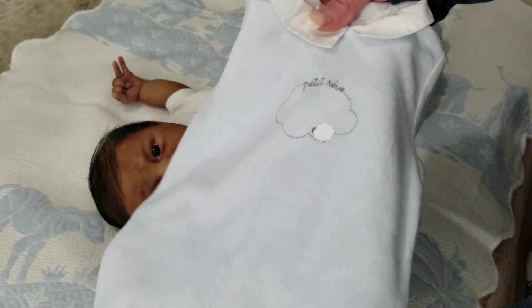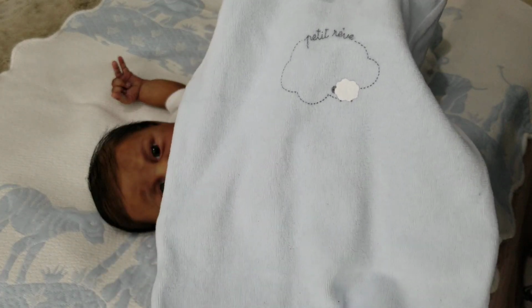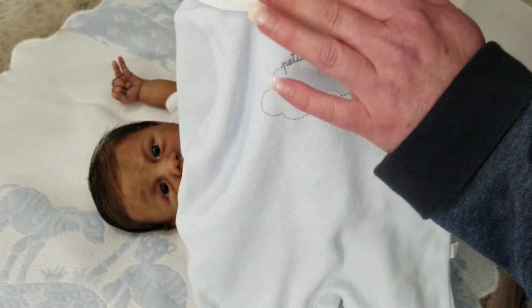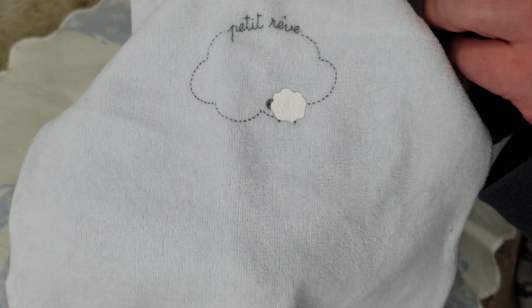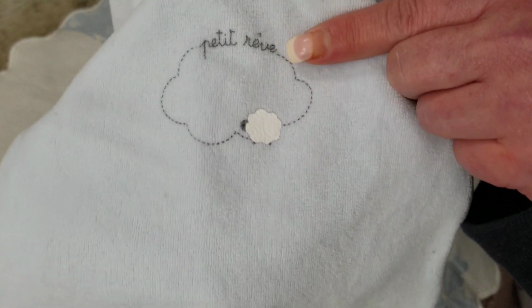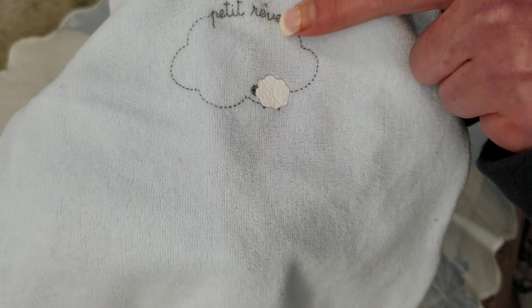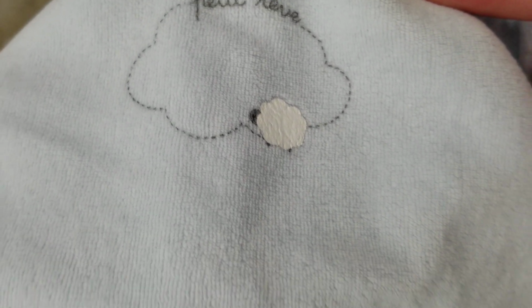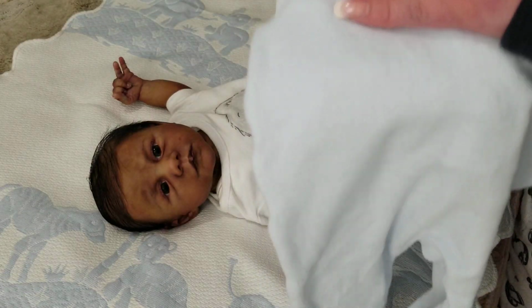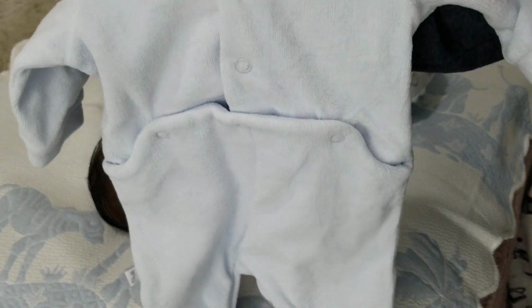I just got this secondhand. It is a velour sleeper by Jacadi. It has the white Peter Pan collar, and it is in a baby blue, and it says petite revie, whatever that means in French. And it looks like the little shape of a cloud and a little sheep on the front. But what sold me on this piece, ta-da, was the bum flap.